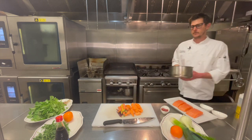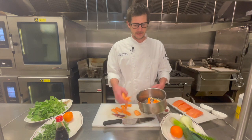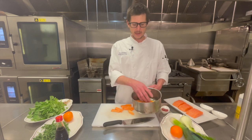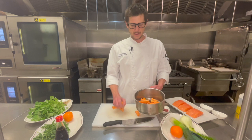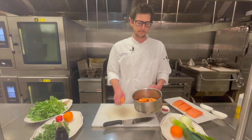So I'm just going to put all these together in one pot. I'm going to fill it up with cold water, bring it to a boil, and let it boil for a few minutes. They should be nice and al dente by then. We'll strain them off and then we'll add them to the sheet tray with all the other ingredients. And then everything will be done at the same time.